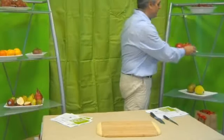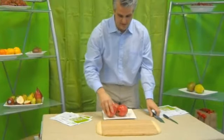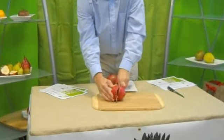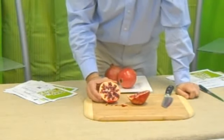Also, this time of the year, we have pomegranate, as I showed off last week. I brought a few more as a reminder. And this is just a great product for this time of the year.